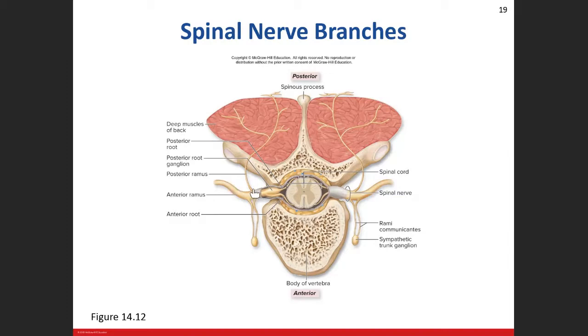Okay, so here's that posterior ramus. And then here's our anterior ramus. Off the anterior ramus, you've got these guys right here. These are the rami communicantes. Little branches here, and I'll get into that, because one of these branches has information going in, another one has information coming out.